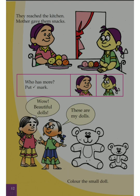And below that you can see Meenu is saying, wow, beautiful dolls. And Tara is saying, these are my dolls. So now you want to color this small doll. Okay.